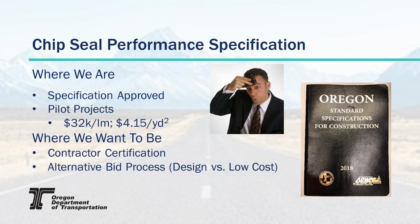So potentially where we want to be, we want more projects. We do have 1 coming up, a maintenance contract that should be going out pretty soon for next year. Obviously, being able to use that more and more is where we want to be. Potentially contractor certification, so if there's some NCPP or the AASHTO chip seal certification. And then also to encourage that innovation in materials and technologies, maybe look at doing an alternative bid process rather than just doing our lowest cost typical method.